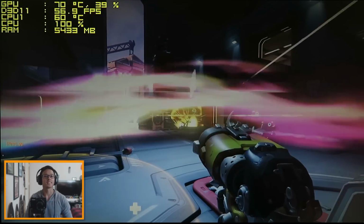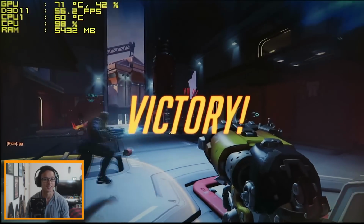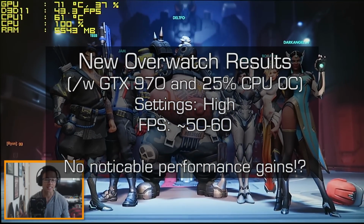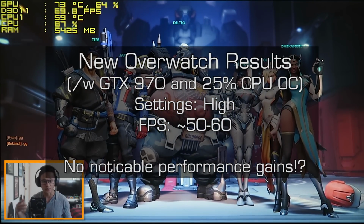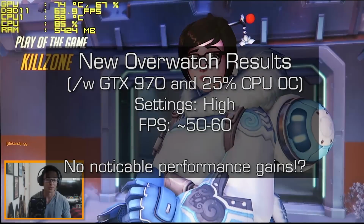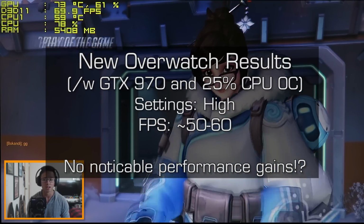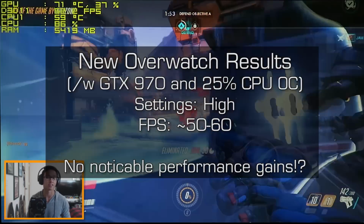Alright. Nice. I didn't even watch the frames near the end of that game, but I would have basically expected a better performance increase because we did have a more than 20% CPU overclock. It was more like 25 to 30%. And we threw a way better graphics card in there.